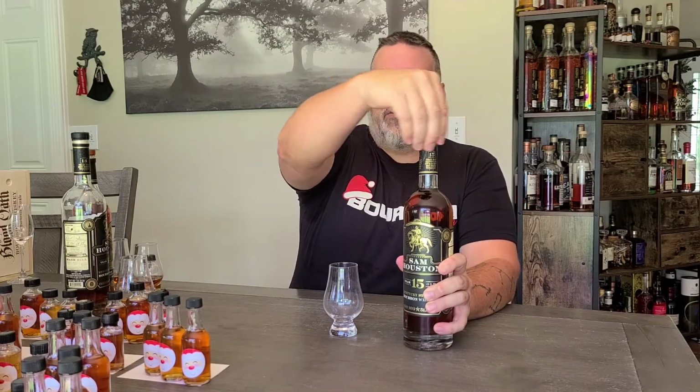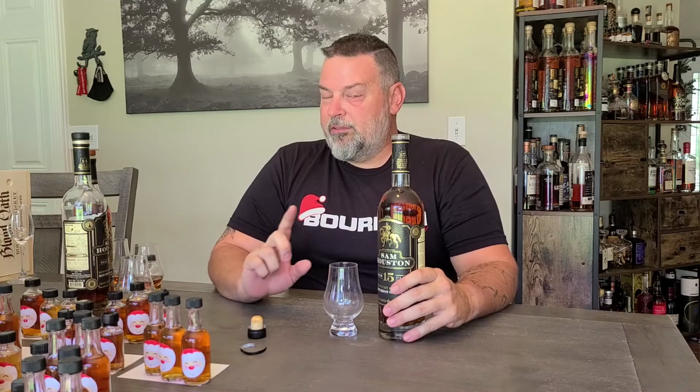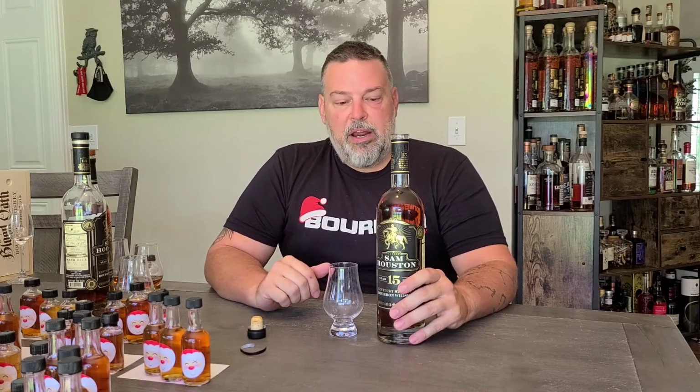So I debated over getting a 15 year because a lot of bottles like this in Florida are kind of overinflated price wise. But if I find them at retail, I'm going to grab one because I got to know, does it live up to the hype or does it live up to the gripe? And we're about to find out. So this is a fresh crack, as they say. Hasn't been around the block. It's fresh crack. And I figured we'd go ahead and test this puppy out.